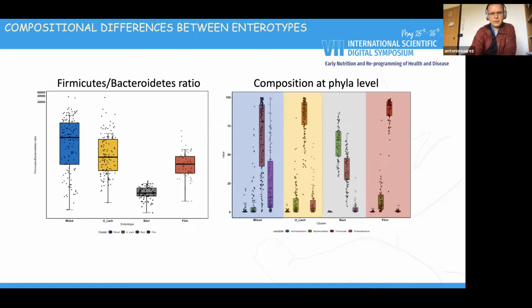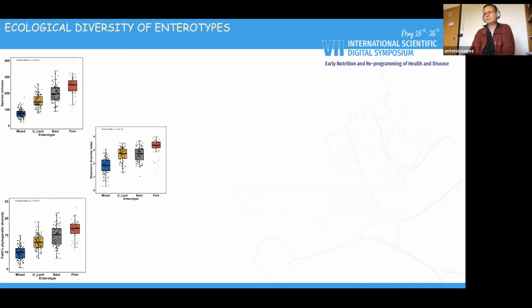So they are different in composition, and they are also different in diversity. This is quite important because for a long time, it's still been a debate whether the alpha diversity of bacteria truly informs about the health of a sample. Still, we use these alpha diversity indexes. On top, the number of species increases with the enterotypes, with the least number of species in the mixed enterotype and the highest in the last one, the FIRM. And when we look at the diversity in the middle, the diversity also increases with the different enterotypes. And finally, the last one on the bottom, the phylogenetic diversity. So they not only have more species with increased diversity, but they are also phylogenetically different.